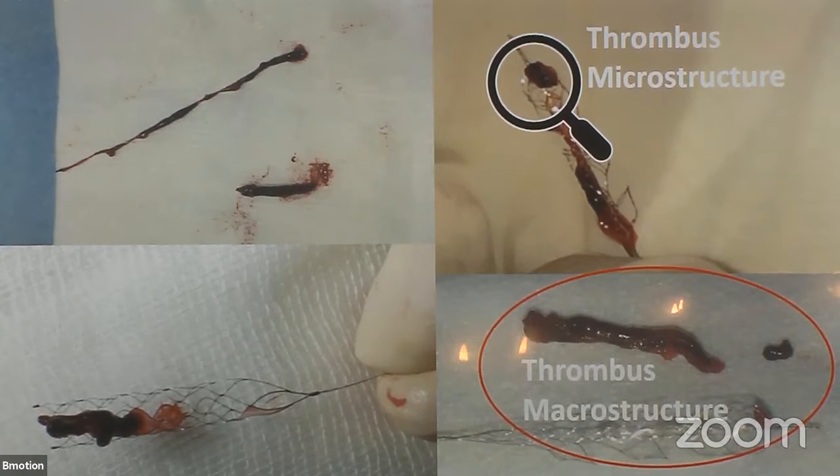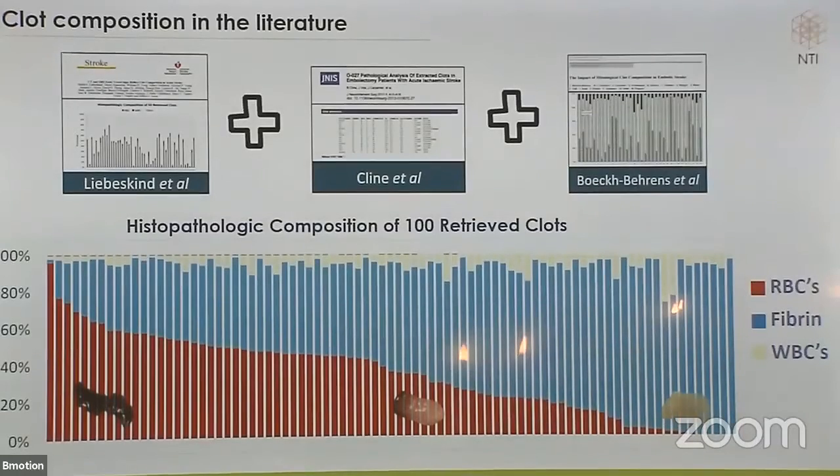When we tried to look at this composition, we looked in the literature for papers, and these 3 papers were really good at analyzing the histopathological composition of retrieved clots. We combined the data of these 3 papers, and together we get this graph here, in which we see how diverse clots can be. We can have clots that are almost 100% red blood cells, or clots that are mainly fibrin.